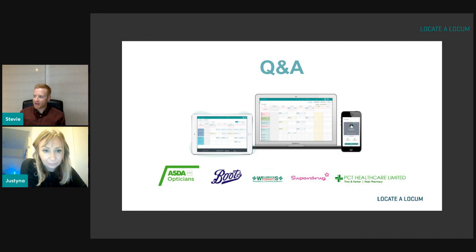Perfect, Justina. The shift details on the app are pretty comprehensive, so it'll detail whether the lunch is paid or not. Our app's still showing the hourly rate, but that's calculated as a total day rate, and you can see the day rate if you click into the shift details as well. So hopefully that answers it.